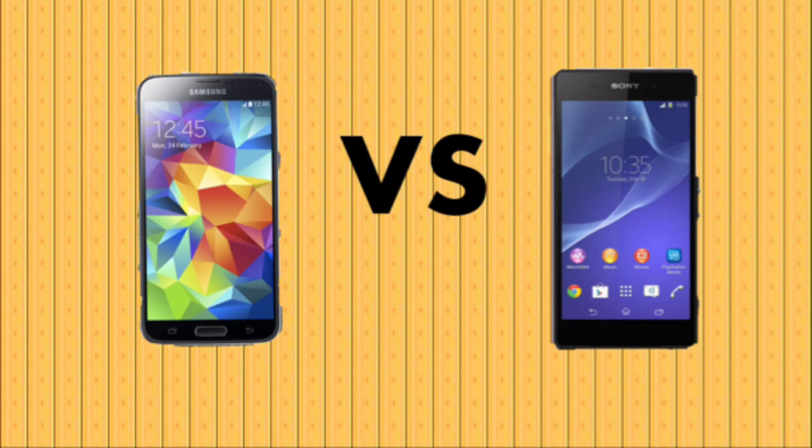And also in terms of the weight, the Galaxy S5 is a lot lighter as compared to the Sony Xperia Z2 at about 145 grams versus 158 grams. And in terms of the thickness of both devices, the Galaxy S5 is about 8.1 millimeters thick versus 8.2 millimeters thickness on the Xperia Z2. Not much of a difference there in terms of the thickness. And also both devices are waterproof and dust proof.